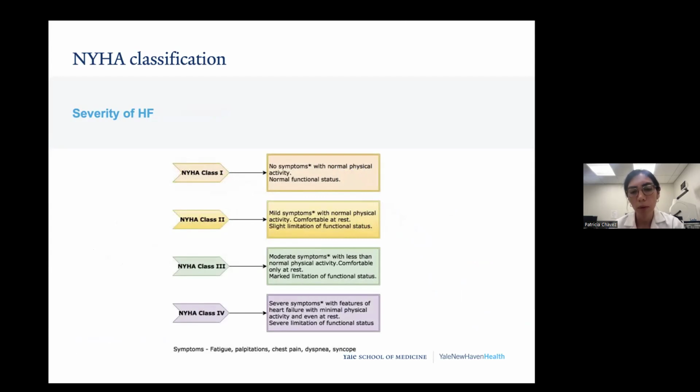And the symptoms that we're looking for are fatigue, palpitations, chest pain, dyspnea, or syncope. We classify somebody as New York Heart Association class 1 if they have no symptoms and they can perform normal activities. Class 2, if they have mild symptoms and they're comfortable at rest, but then they may have some slight limitation in their functional status. Class 3, if they have moderate symptoms, and they're comfortable only at rest, but then have impairment with activity. And class 4, when they have severe symptoms and they even have symptoms at rest.